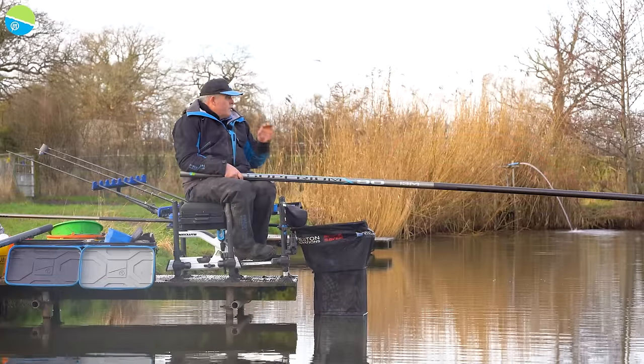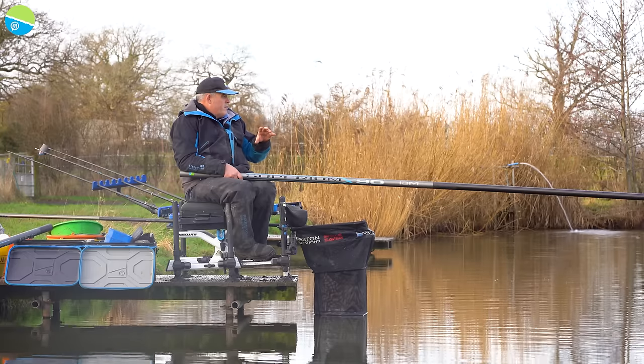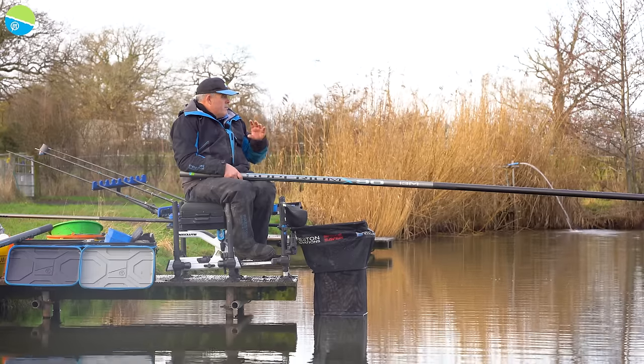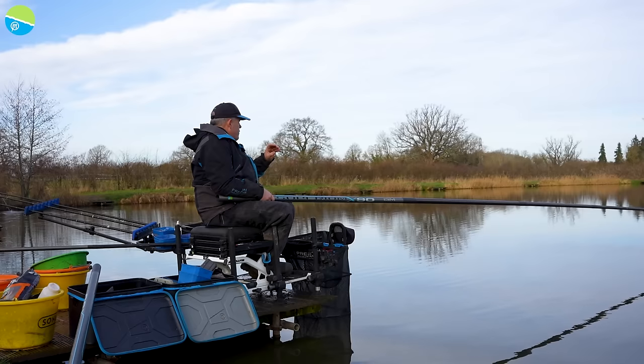Started the session because I don't come to this venue, and luckily the wind's dropped because we know over the Christmas period we've had horrendous weather, and to me this is the perfect day for fishing with soft pellets. So what I've decided to do is feed. I've started at 13 meters.